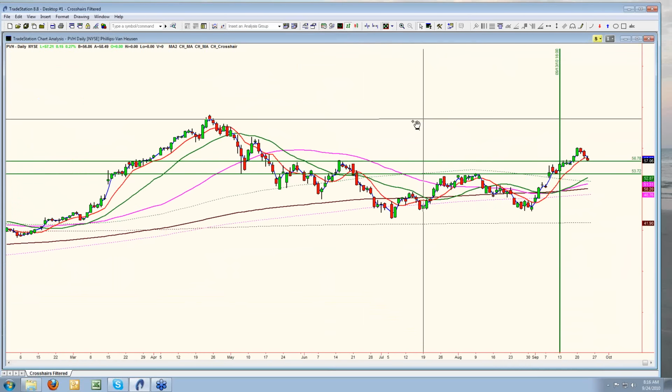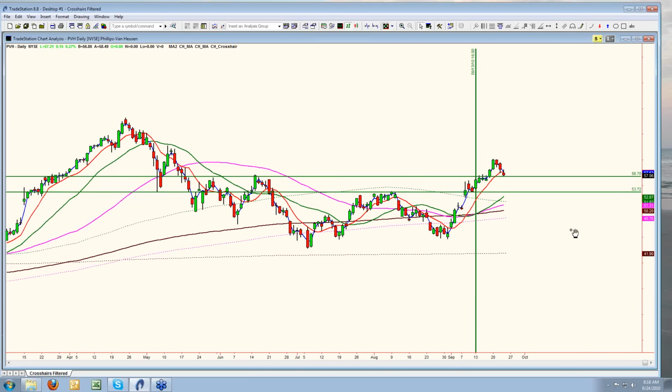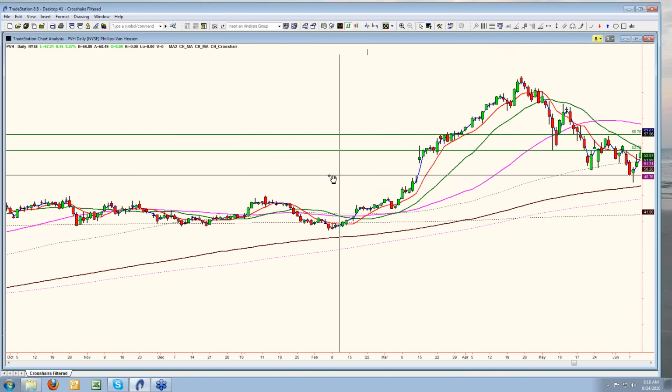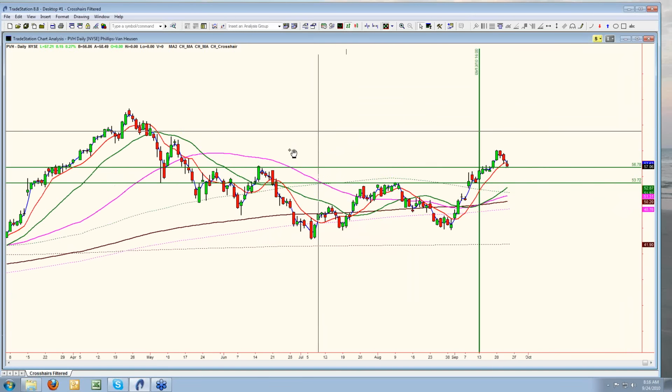This is PVH, Phillips Van Heusen. Notice Phillips Van Heusen had gone through a period of consolidation for several months, and then we had the nice trending market breakout of that consolidation. We had a nice trending market with PVH and with the general market February through May, and then of course we had to sell off.